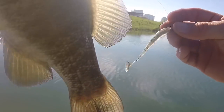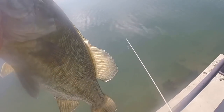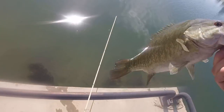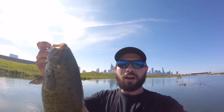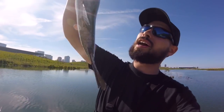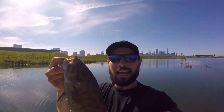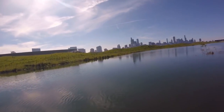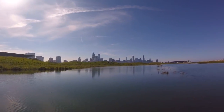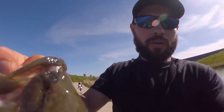Oh my God. Whew, swim bait. Like I said, these Lake Michigan smallmouth bass are chasers. All right, guys, there we are. Tons of helicopter traffic today, I apologize. Beautiful smallmouth bass. We are here at Northerly Island. Beautiful. I cannot stress enough the skyline, guys. Beautiful fish. Going in for the release.